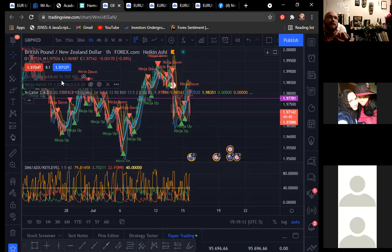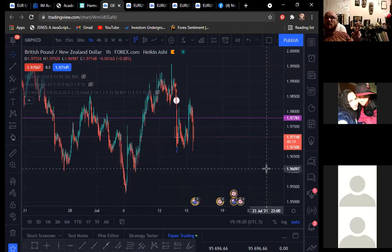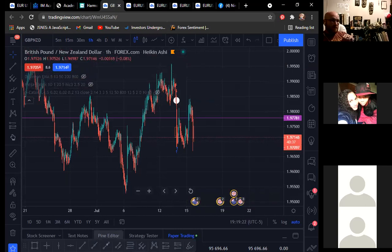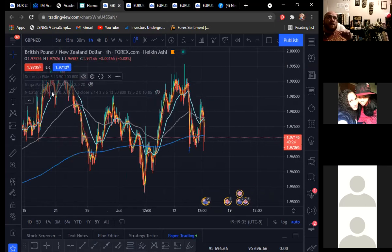Does anybody here not know how the Delorean EMAs work? I don't know how it works. I haven't used it yet. Okay. So let's just start from the beginning. I'm going to turn them on here.